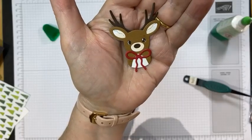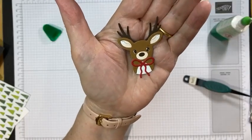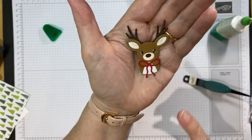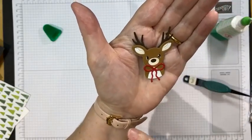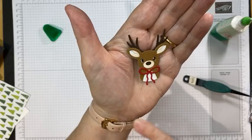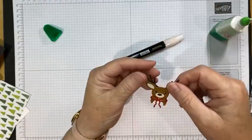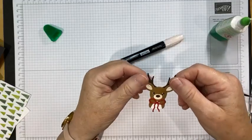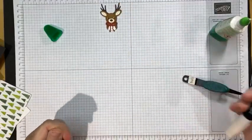And obviously, I've just gone for the standard sort of brown, so the early espresso for the antlers, really. And it comes through so you can see the eyes. And then the pecan pie on the top. But you could use crumb cake, you can use all sorts of colours. I guess you could, if you really wanted to, even leave him white.